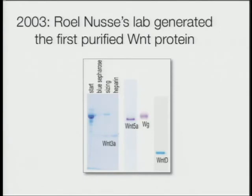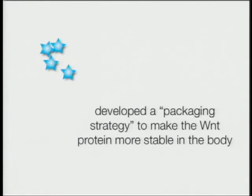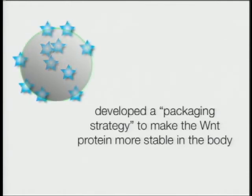And in 2003, after nearly 15 years of trying, they purified for the first time the Wnt protein itself. It took 15 years. This person, Roel, never gave up on this. And in doing that, he opened the door to be able to ask a simple question. What if we take that protein and we put it into an injury, a bone injury that doesn't heal? And in my own lab, we figured out a mechanism for packaging the protein, and I won't go into that now. And then we introduced that packaged Wnt protein into skeletal injuries.